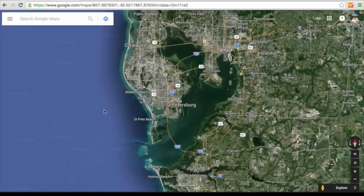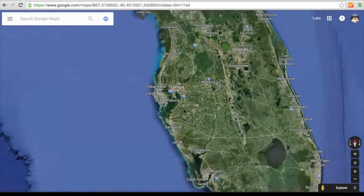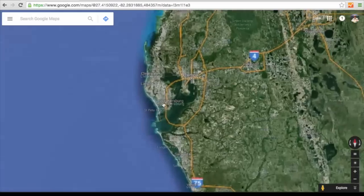Now for the fun, I'm going to show you exactly where we were fishing that day. And in case you're not familiar with the St. Petersburg area, this is overall Tampa Bay. As you can see here, very large bay on the west coast of Florida. I'll zoom out so you can get a little bit more perspective. So we're going to zoom on in.